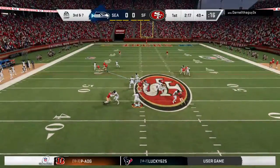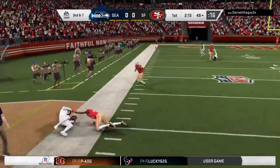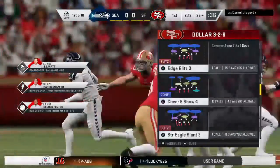Throwing is Murray on 3rd down. Dancing to his left. He may try and run for this. Opted to run for it. The decision a good one. Picking up the first, getting 14 yards on the scramble.